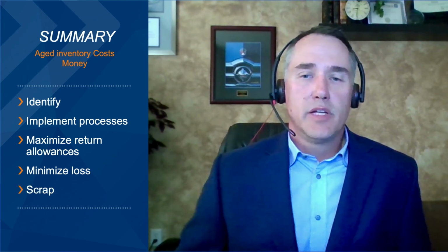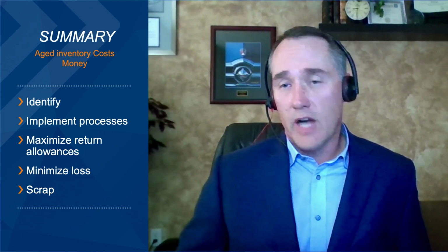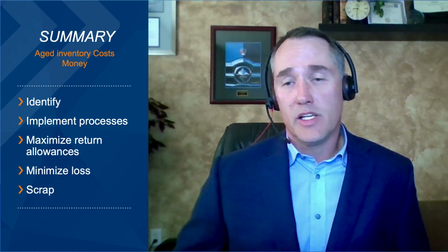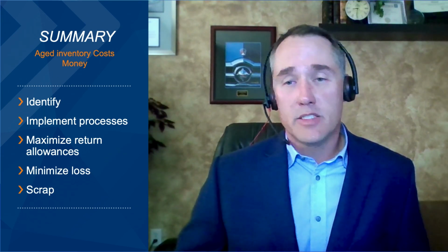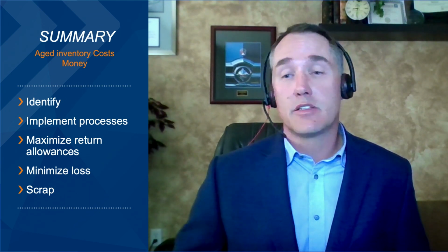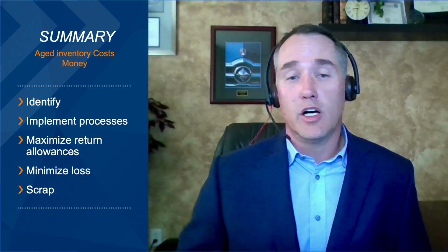We can set up an inventory adjustment account because in the end, when all other avenues have been exhausted, you need to scrap the part. Again, like I mentioned, I believe 18 months is the right number. You do what works for you, but really at 12 months, it's not going anywhere. And that just gives you another few months to take one last effort to try to do something with it and then move on.